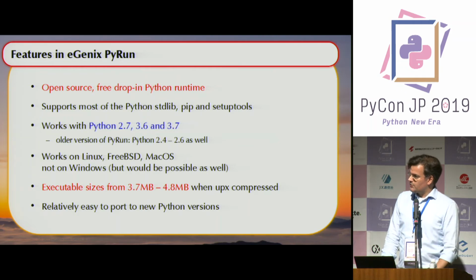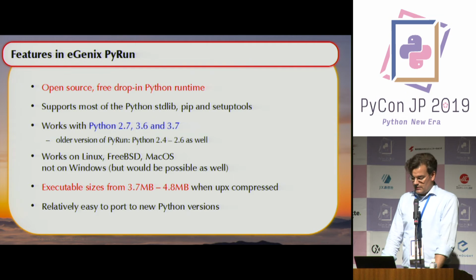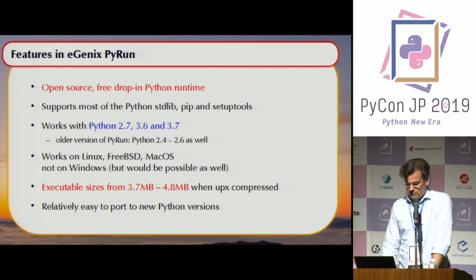Right, everything is open source, so you can download it from the website. It currently works with Python 2.7, 3.6, and 3.7. Porting to new versions is also very easy. And I have achieved to make it work on Linux, FreeBSD, Mac OS. It's not working on Windows, as I had mentioned. If you need earlier versions than 2.7, which I hope by now no one needs, then you can download previous versions of PyRun.